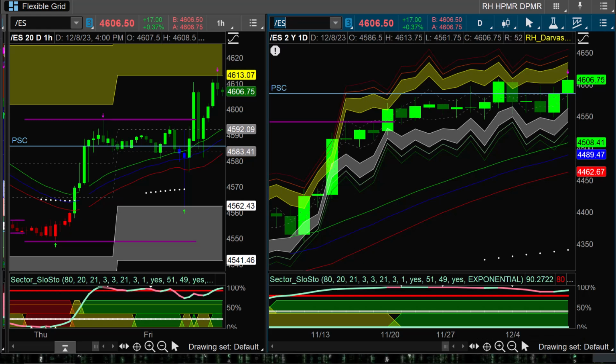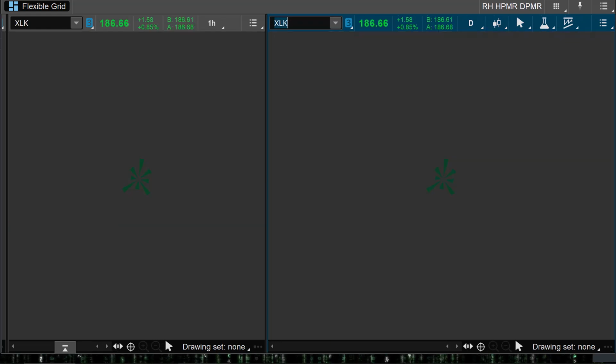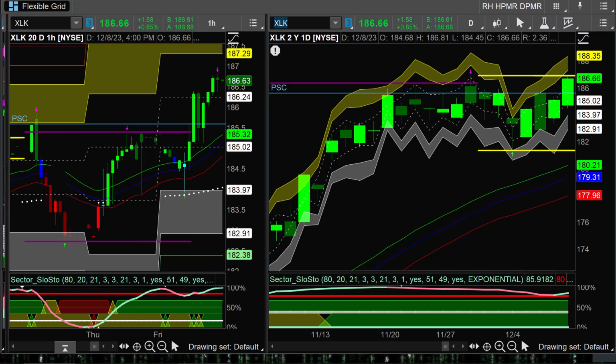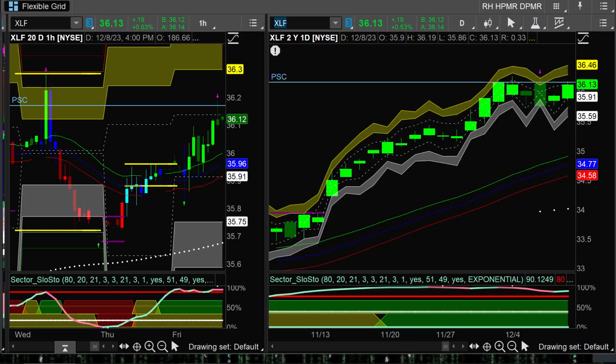We're above 4,600. The S&P is going to benefit from not only the strength of the NASDAQ, but specifically the two cylinders in this motor that are firing off, which is tech and financials. So we love that. Okay, let's go to the sector level. Let's trade this, not that.